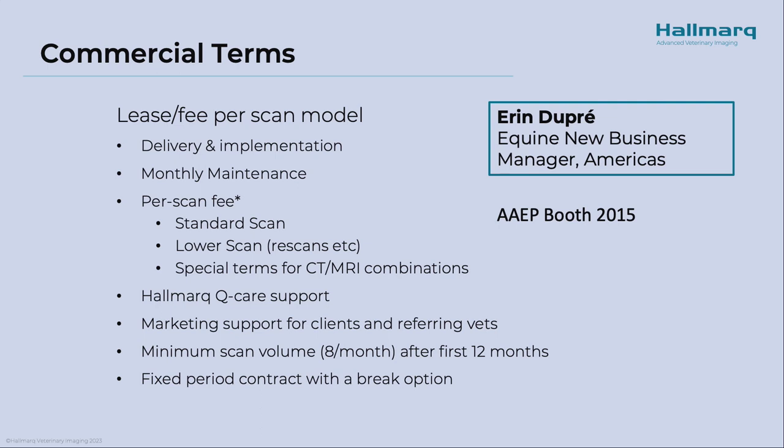Product comes with Hallmark's exemplary Q-Care support, so we have proper engineers at the end of a phone who will help you rather than put you on some kind of AI-based chat system. And we have marketing support, so our marketing manager is also sitting in the wings here, and we can help you with case studies and literature and the kind of words that you need to put on your Facebook, Instagram, website. Of course, in providing all that for you, there's a couple of things that we want from your end. So there is a minimum fee, a minimum number of scans in the contract, and there is a fixed period for the contract, though we do give you a reasonable break option.